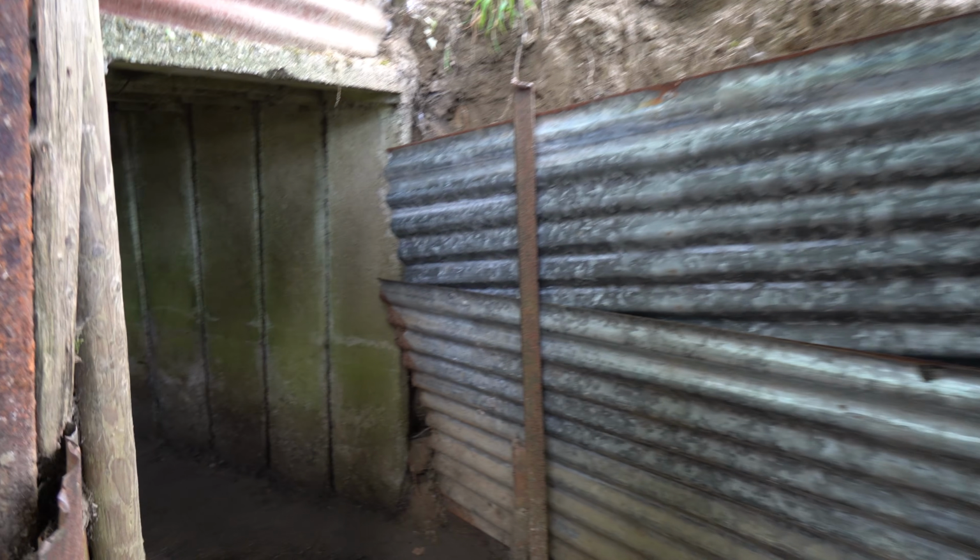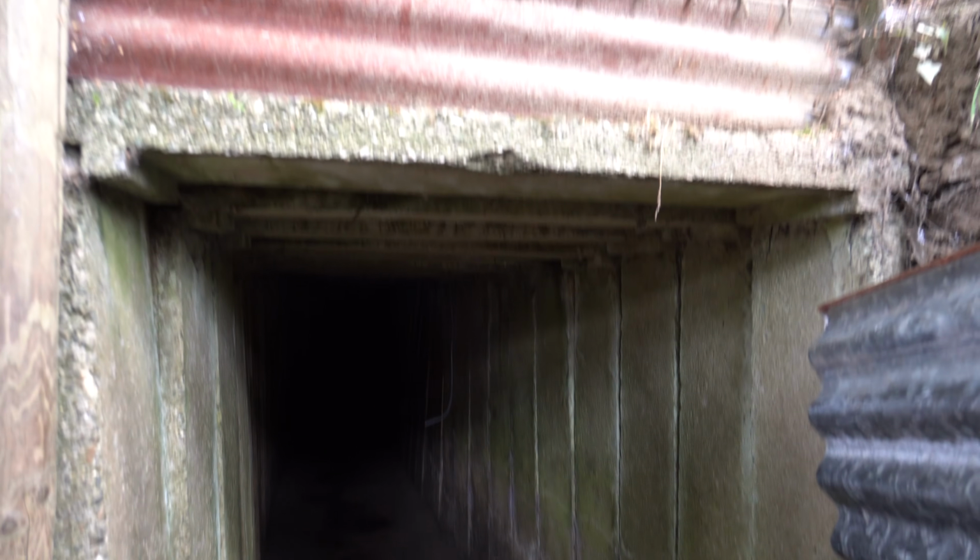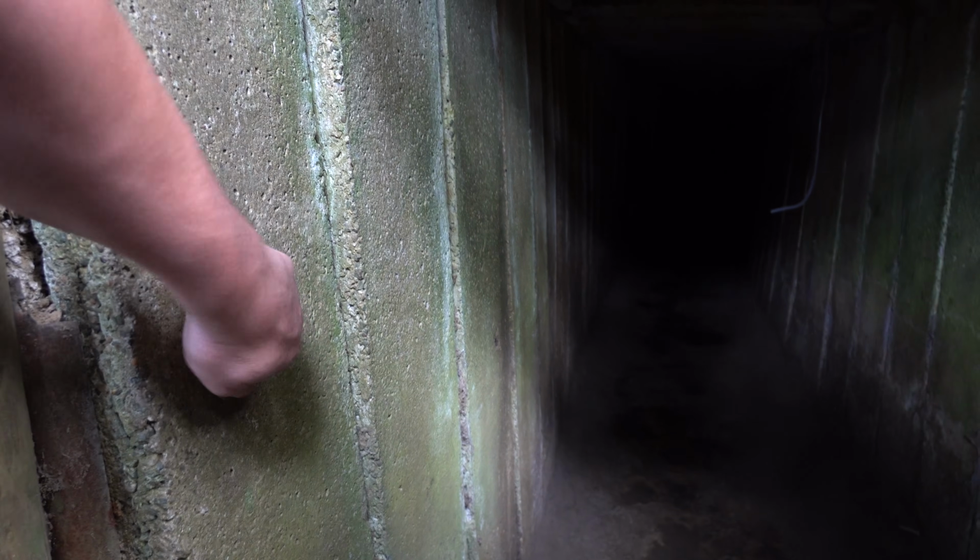So this is the tunnel right here. My guess is it's been, I don't know if these are original. It's hard to say. The tunnel obviously was here, but alright, we're going in. It's muddy here though, so step wisely. This is significant.